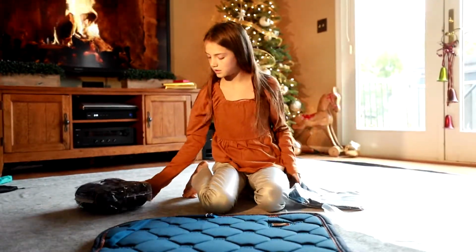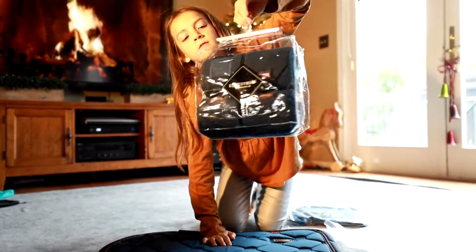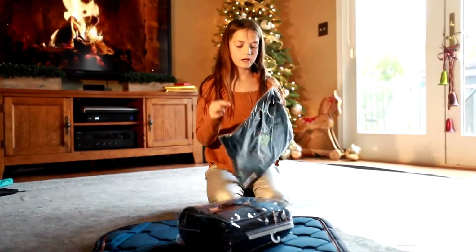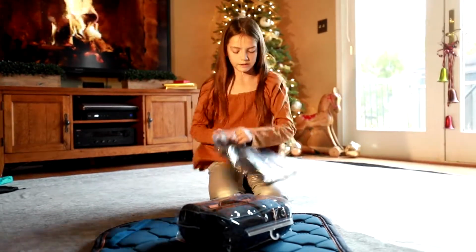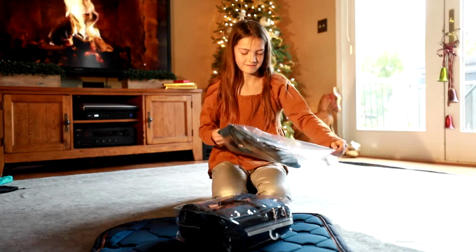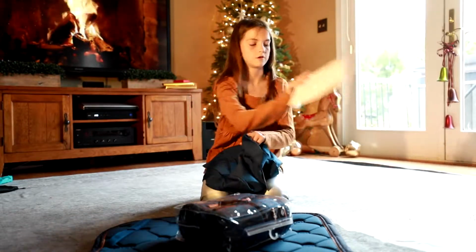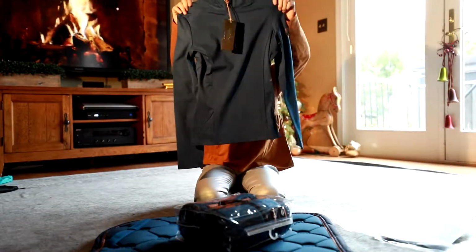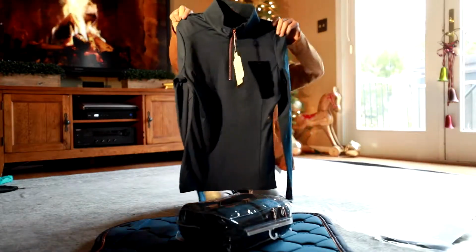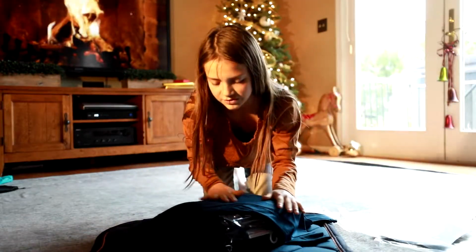Really pretty, and then I got the bandages, the polo wraps, and these are really pretty. And then finally, I got the shirt. I'm gonna take it out of the package. On the cardboard. And this is the shirt. And this shirt is really pretty. I love it so much.